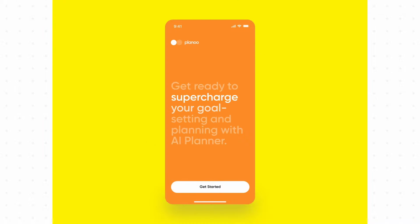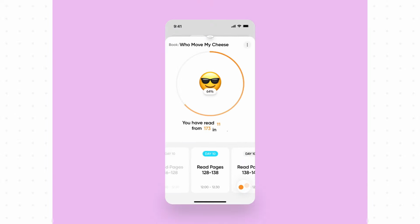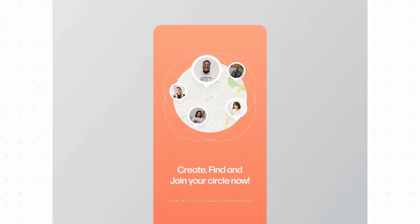By the way, you can also use Figma to create prototypes. A prototype is when you give life to your design project by adding interactions. Prototyping is a crucial phase in the design and development process where designers and developers create an early model or sample of a product to test and validate ideas before full-scale production.